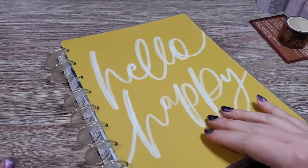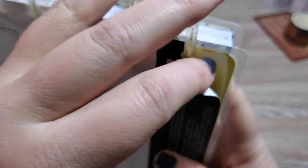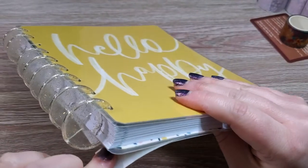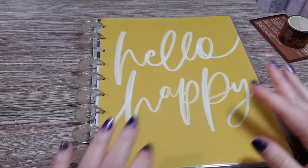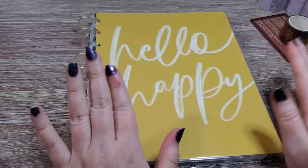And then the other thing that happened in shipping, which is not even remotely as big of a deal, is it did bend up the inside cover a little bit. And the fact that I have to really get close to show you how it bent it up at all is kind of a testament to it being really not that bad. So as long as the guts and the cover and everything are okay, they were not damaged, thankfully.